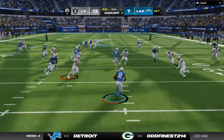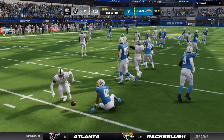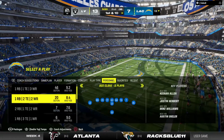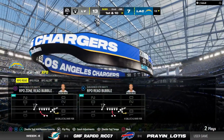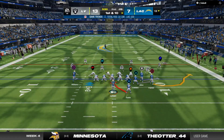He will return this from deep in the end zone, and he's only going to make it to the 13-yard line and no further. The Chargers take over, first and 10 at their own 13-yard line. The Charger drive about to get going.